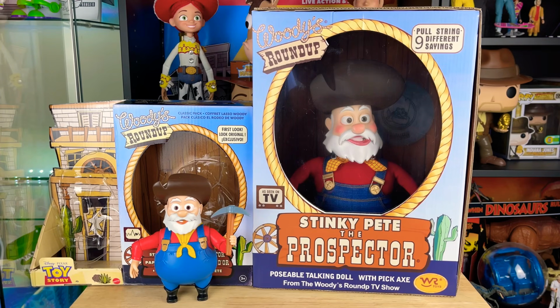And here's a quick size comparison of my movie accurate Stinky Pete, the Prospector in box, custom made by Cop, and here on the left is the new Mattel Stinky Pete in box. So it's really cool because although it's not exactly movie size, it's still something official from Disney, and it's really awesome to have something closer to the scale of what we've been wanting all these years from a toy company. So it really looks awesome.